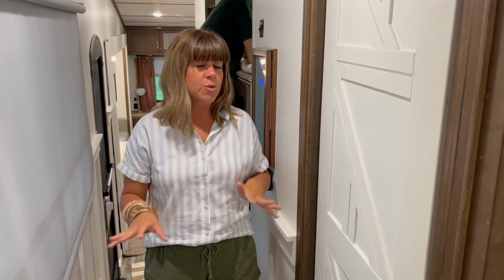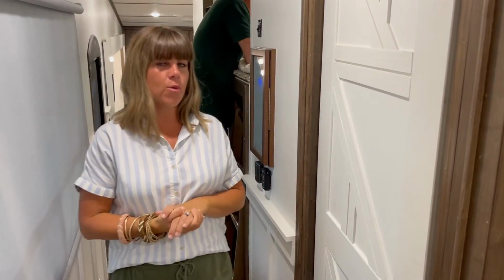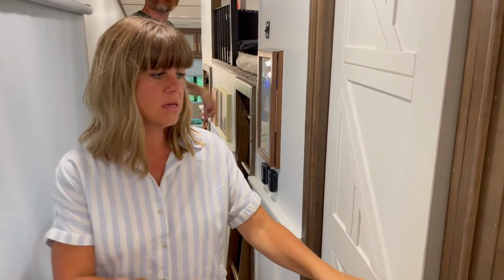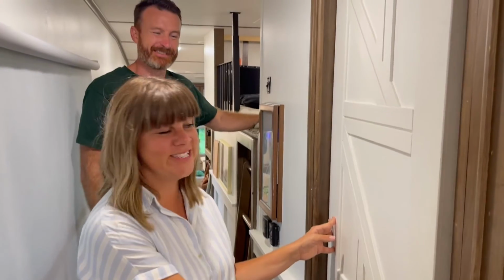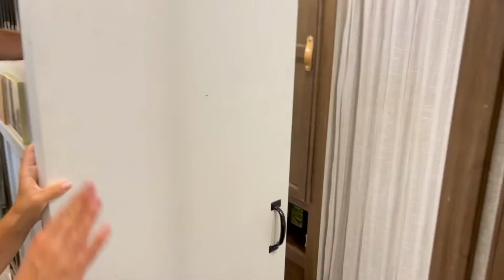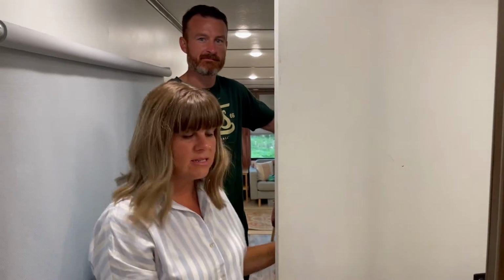We didn't really do much with the bathroom. That wasn't a project we really wanted to tackle. Nor is there much space to do anything. It's an RV, the bathroom is pretty small. So we did change out the shower curtain, we changed out the drawer pulls, and on the wall that the toilet is on, Derek added the board and batten to match the board and batten here in the hallway.